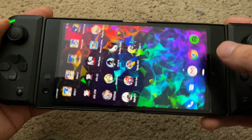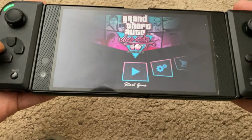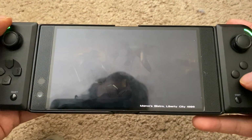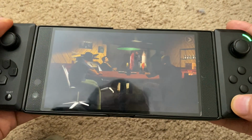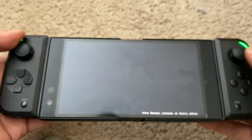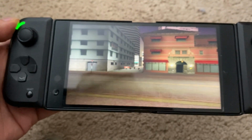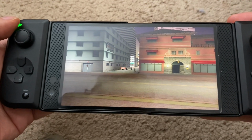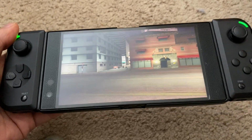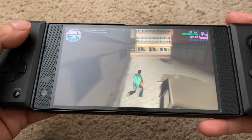Alright, now let's try GTA Vice City. Also one I like to try with various controllers. I've used this with the GPD XD Plus, the NVIDIA Shield Portable, the WikiPad way back in the day, and now with the Razer Junglecat controllers. I played this game with a whole bunch of different controllers. But I have to say the speakers on this are definitely the best I've tried out of all those: WikiPad, NVIDIA Shield Portable, GPD XD Plus.